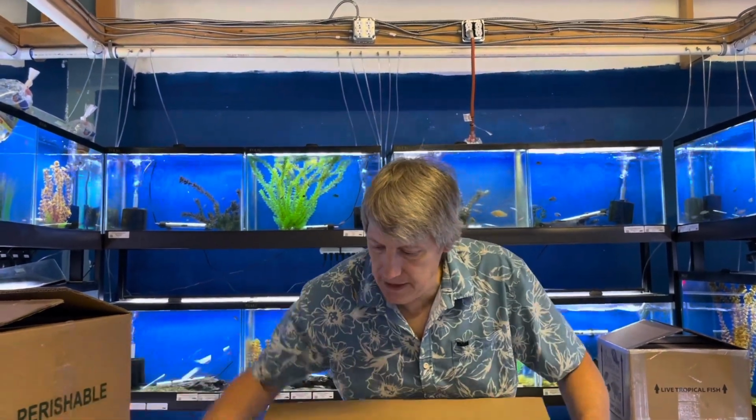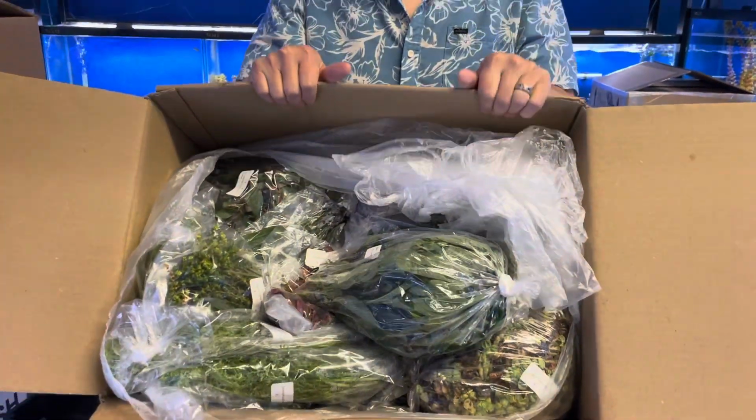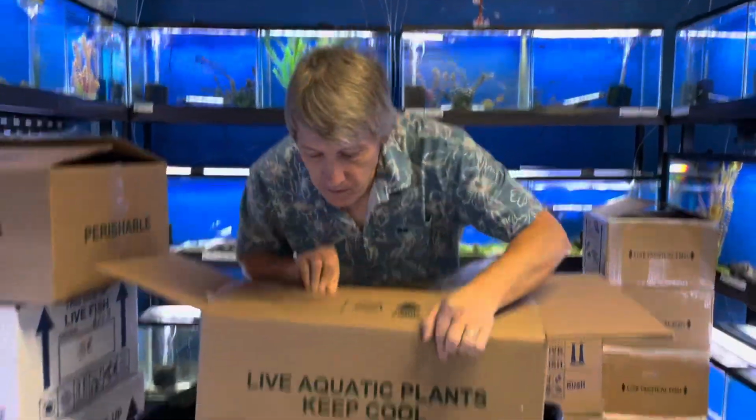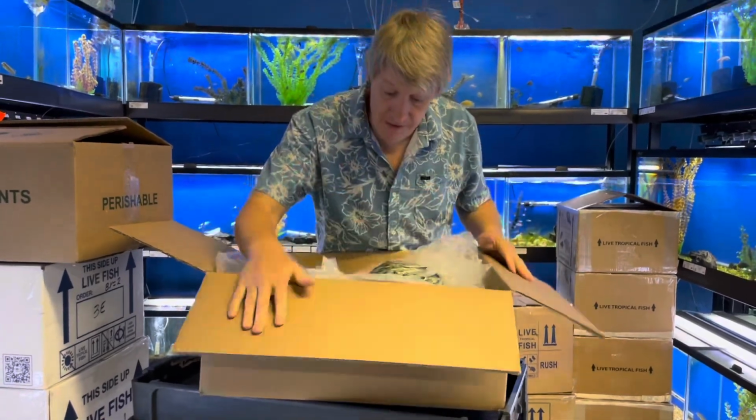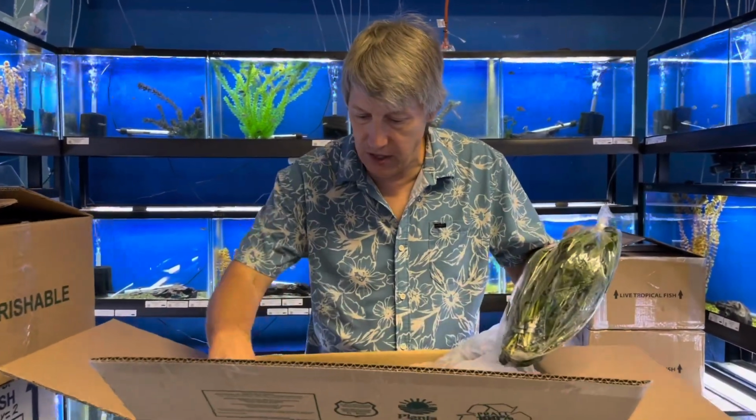Alrighty, we're back in a whole nother stack of boxes here. Let's open it up and see what we got inside. Oh my goodness, this is not fish. This is a whole bunch of plants. I guess I should have noticed it was not fish on the way in. Lots and lots and lots here. We did a huge restock.